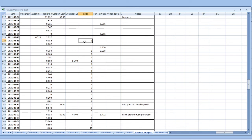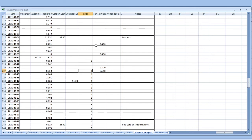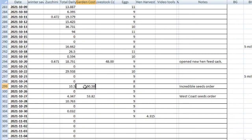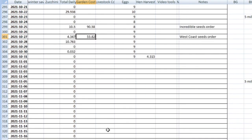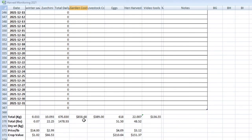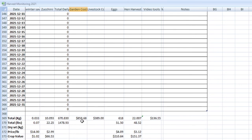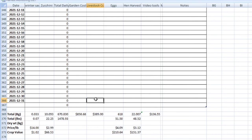So here's where the hens started laying. On August 11th, I got my first egg. But at this point, I figured they were fully grown, and I started sending the roosters off to freezer camp. This is my lawnmower. I already hoarded some of my seeds for next year. So in the bottom here, I've got these 2 orders that are for next year. And I scroll down. This $858 total is for this year's seed and some of next year's. Before I scroll back, this was my livestock cost, $389 total.